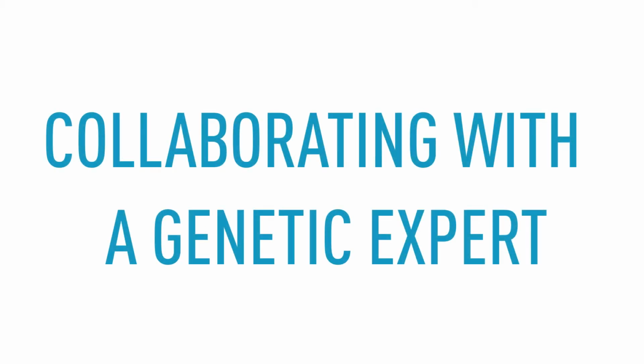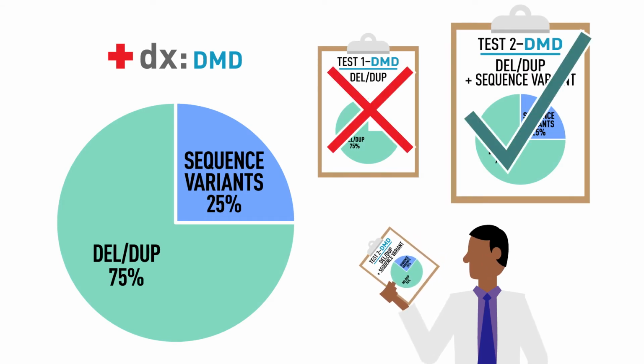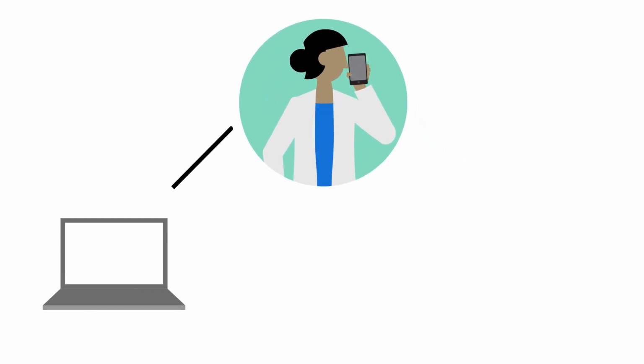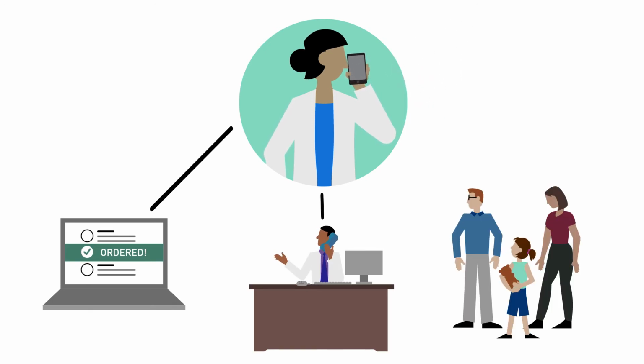Collaborating with a genetic expert. Due to the increasing complexity of testing variables, collaboration with genetic experts can be helpful for the optimal integration of genetics in a variety of ways. Genetic experts can provide technical assistance and peer consultation, or you can refer patients for an evaluation.